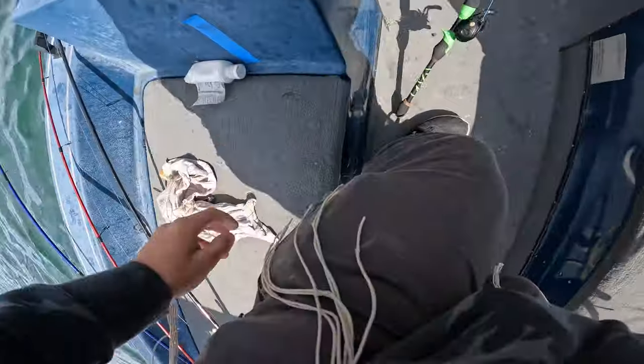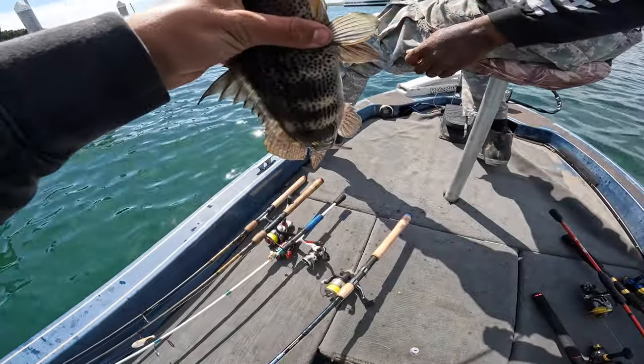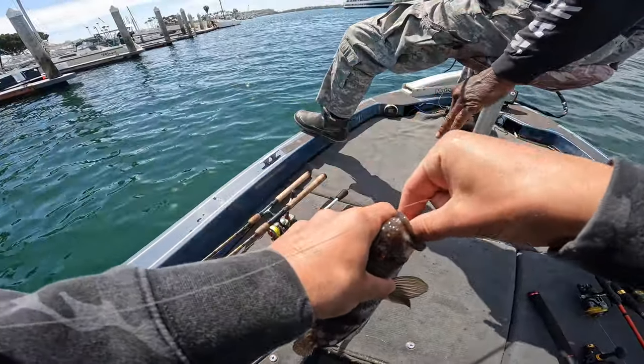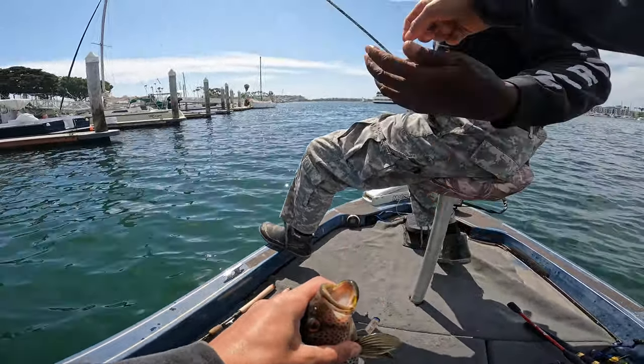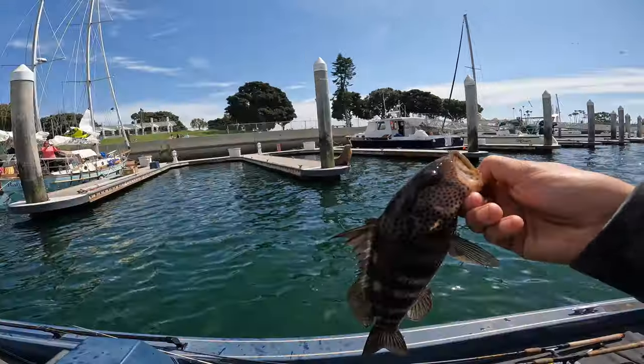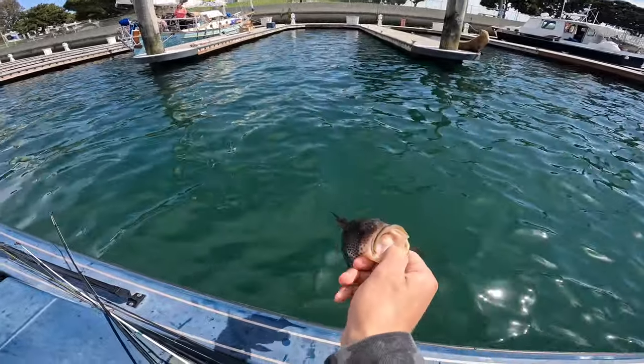I got it. Yeah, because it's in there pretty good, bro. It looked like it. Oh, there it is. Perfect. Oh, you ready to toss him? Yeah, you can toss him. All right, little one he just caught. I got to catch one now. All right, bud. Thanks for playing.